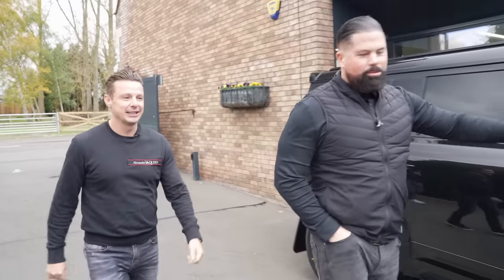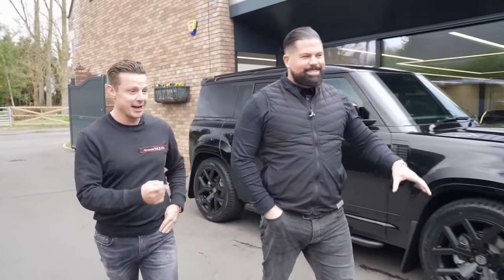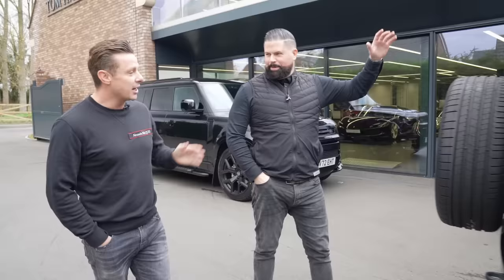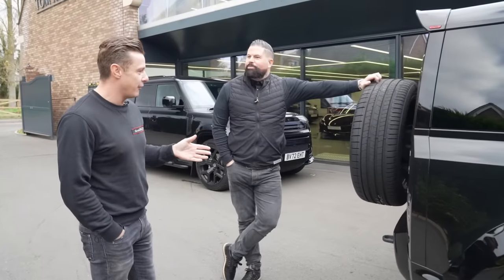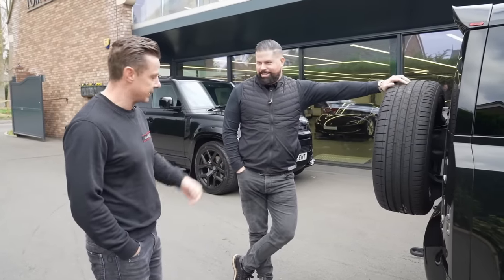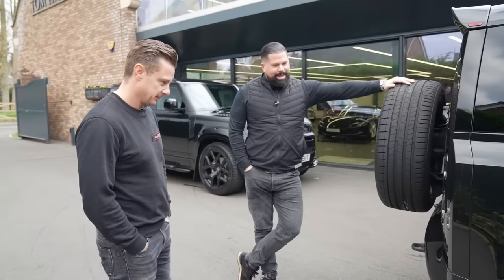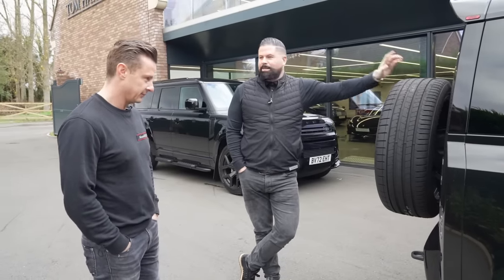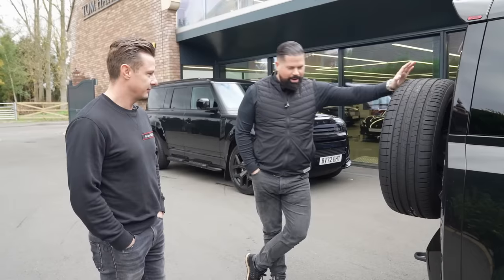Can I show you the XRS quickly? Because this sounds good. I heard it when you came in. So it's based on the V8. Now, this is the flagship. This started life as a 525 V8 90. This is the XRS, limited to 65 builds. This is number one, V8 Urb. This is Simon's one.